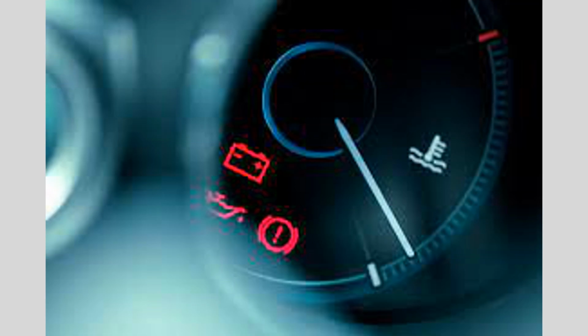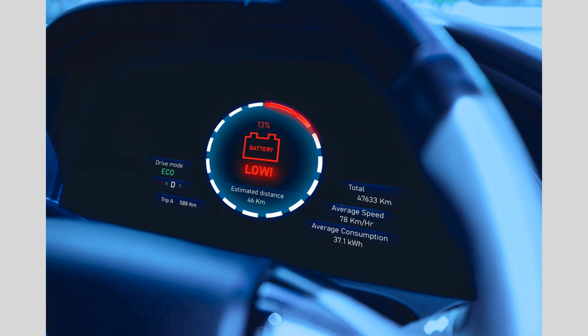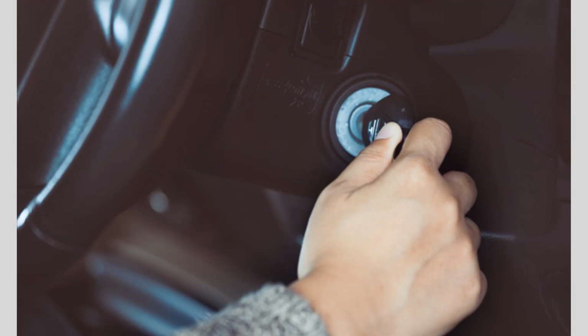Diagnosis steps. To diagnose the problem, you'll need a multimeter to check the voltage output of the alternator and the battery. You should also inspect the wiring and connections for any signs of damage or corrosion. Additionally, a load test on the battery can help determine its health.